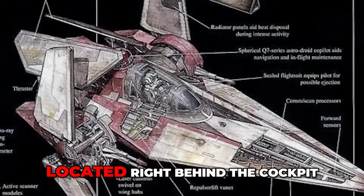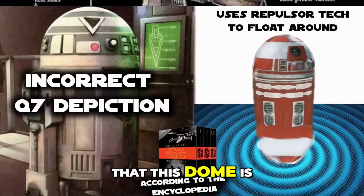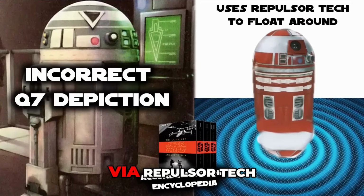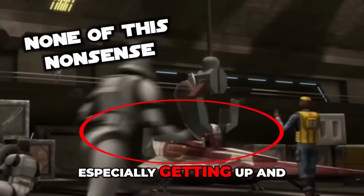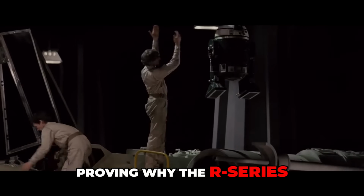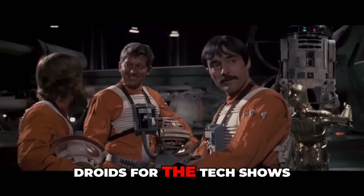There is an astromech located right behind the cockpit, which instead of an R series was actually a Q7 series astromech. It had a pretty standard 10-jump memory, but was unique in that this dome is mirrored on the bottom, having no legs or treads. It just hovered around via repulsor tech, making it easier to navigate on any terrain, especially getting up and into the fighter. But it also broke down at an annoying rate, proving why the R-series design has remained the same for thousands of years. Keep your fancy floating droids for the tech shows.